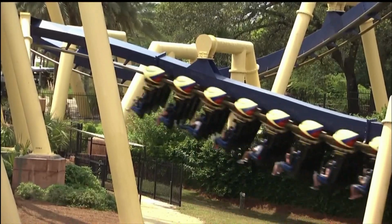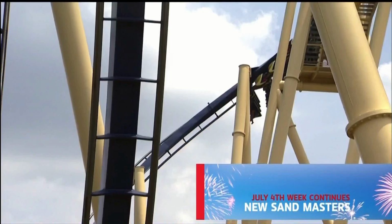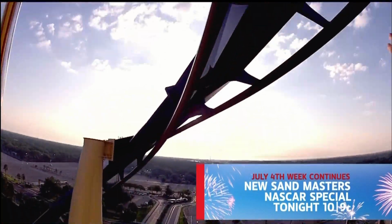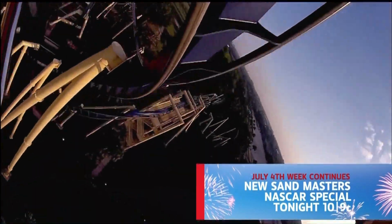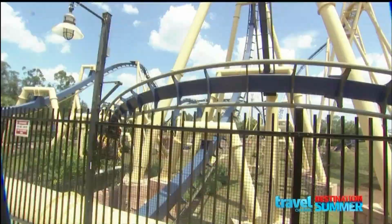I was an aircraft mechanic in a Navy fighter squadron, and this is about as close as most people are ever going to get to the experience of flying in a fighter jet. It's one of the world's most incredible inverted coasters, sending a sea of dangling feet literally head over heels. It's a completely different animal. You're literally just hanging on, and you're being flown, like being in a parachute almost.